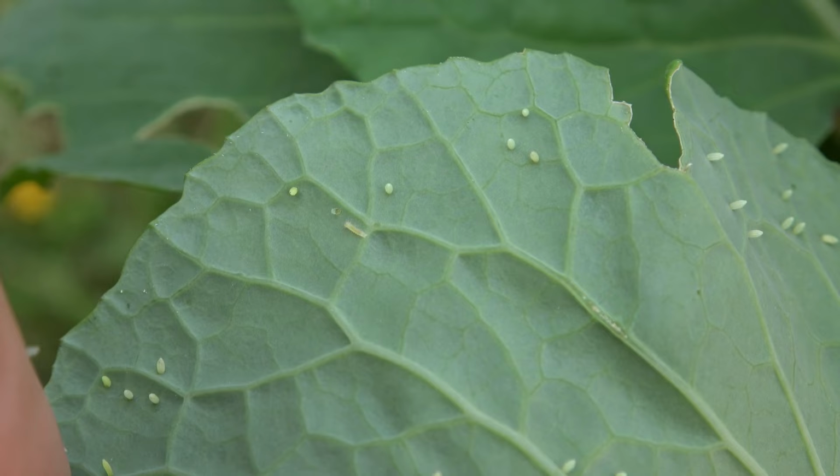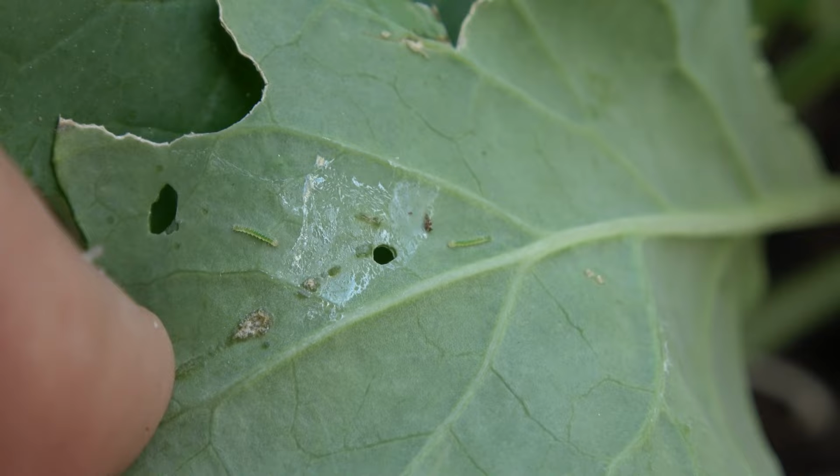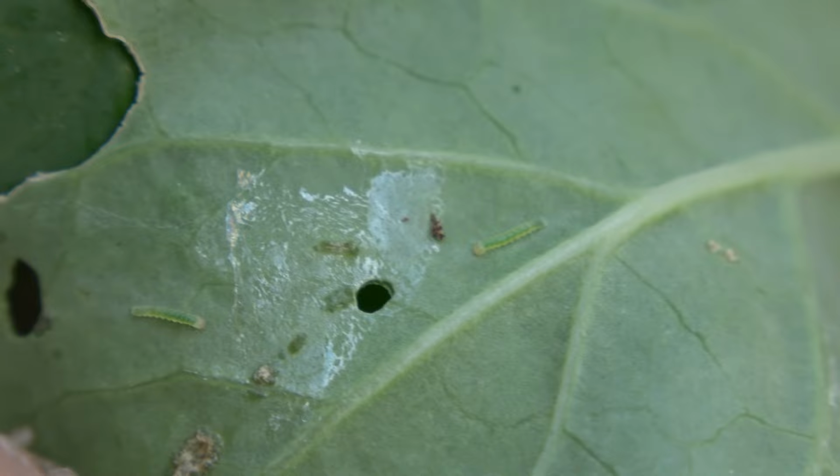Oop, that was too much zoom. Controlling the camera can be hard. Yeah, see that little white little thingy there, right there? That's Pieris napi. Guys, here's more of them. Can you see them? If we zoom in, you'll see some of the caterpillars who are over a day old. Again, too much zoom. Controlling the zoom, it's hard.